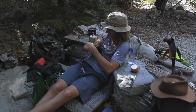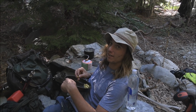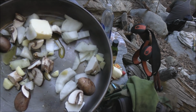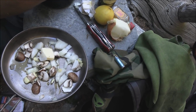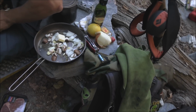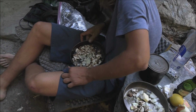What are you making, Matt? Just getting started on these potatoes. I'm getting hungry. Right on, we're gonna start too. It's gonna take a while, I think. Two mushrooms, quarter onion, one clove garlic, some garlic salt, butter, a little olive oil. Swiss Army knife, a little flashlight. Matt's got a bunch of mushrooms, some onions, garlic.